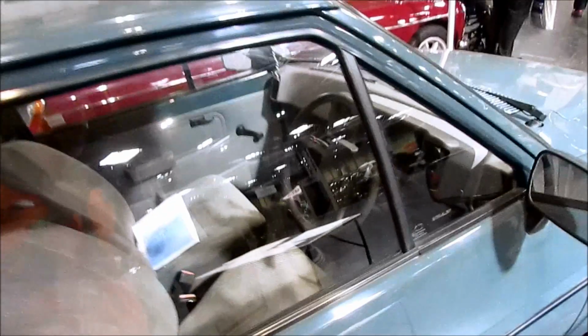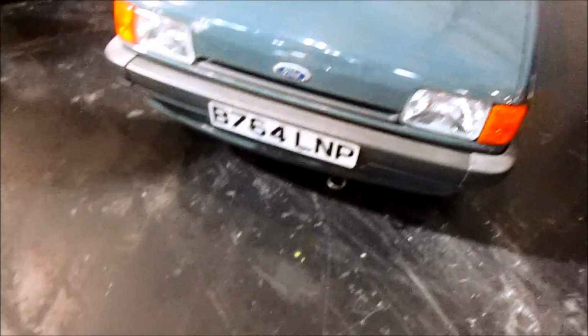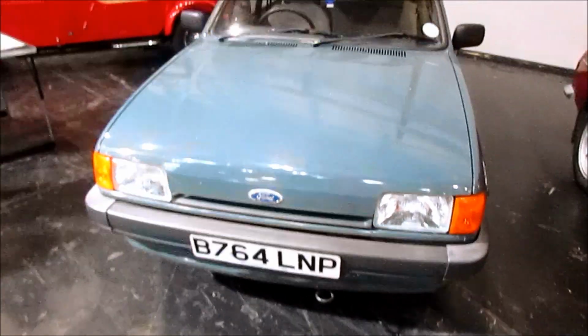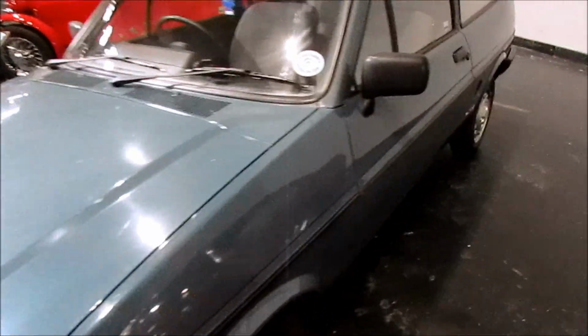I really miss having my little old Fiesta, but suffice to say, they just rot out. Beautiful little thing though. Of course, my car was later and had colour-coded bumpers too. Making me quite sad actually seeing this.